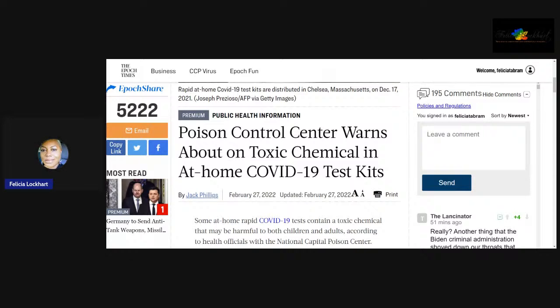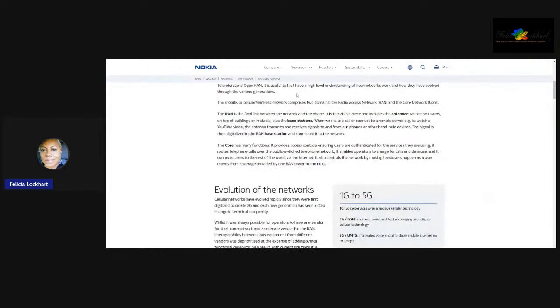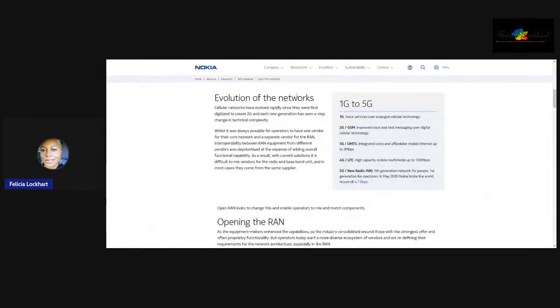Maybe we'll do it both ways. Let's look at this right here. So this was for Nokia, and this was October of 2020. The Open RAN explained. So they go here and they're explaining all that you need to know and understand about RAN. And they're explaining the 1G, 5G, GSM, the improved voice, and all. They're explaining all of this stuff.